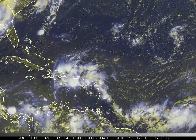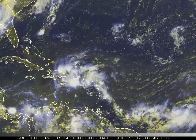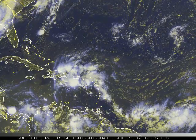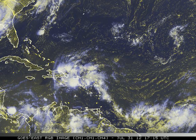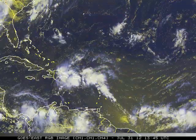Our more significant feature down here is Invest 99L, which is looking a bit more organized today, and this does have some potential, at least, to begin to make a move into the Caribbean Sea over the next, say, 5, 6, 7, 8, 9 days. And if it does, we could be dealing with a tropical storm within the next 10 days or so. You can clearly see there is some rotation in there when you watch that loop, and that's why we're keeping such a close eye on things as of right now.